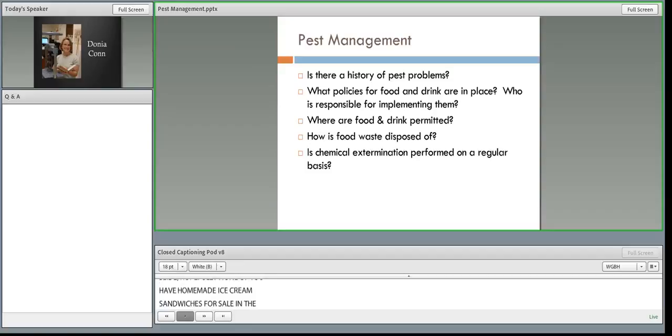So when you're thinking about pest management, ask yourselves some of these questions. Do we have a history? Are there things that basically give you an idea of what you could be looking at in terms of problems? Do you have policies for food and drink? Are they just for staff? Are they for everybody? Do you let them slide for special events? And who's responsible for implementing them? Who's responsible for policing them and making sure that they are being followed?